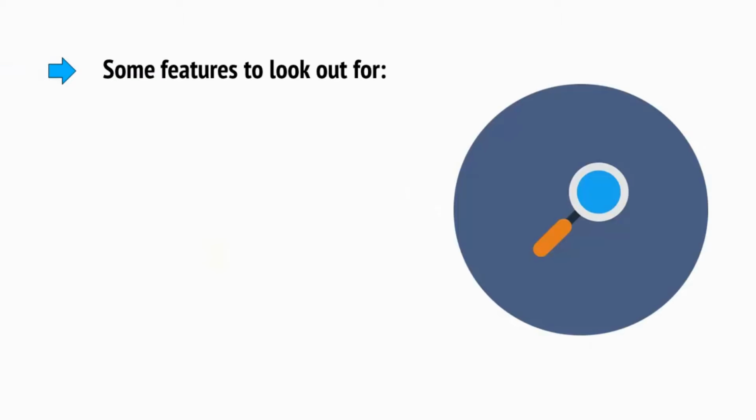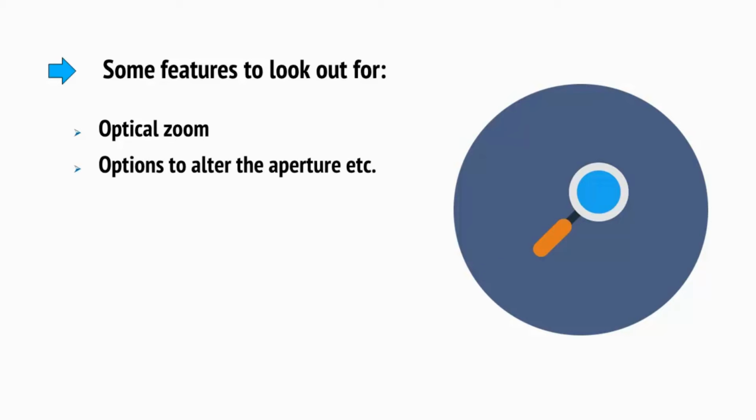Some features to look out for include an optical zoom if you're planning on filming outdoors, and this lets you zoom in with no loss of quality, and options to alter the aperture, etc. Good autofocus is very important if you'll be moving around a lot in front of the camera, while being able to use macros to blur out the background is also a nice option.